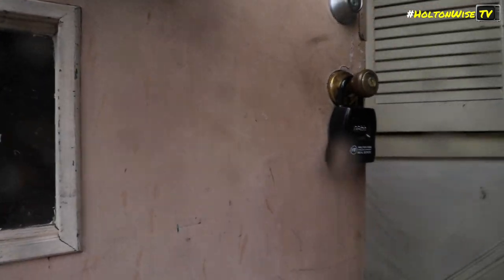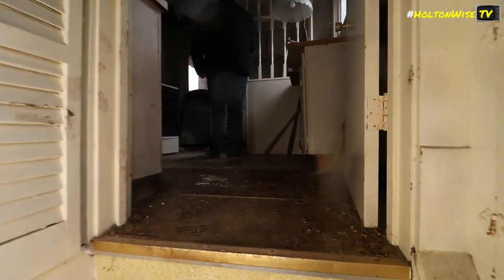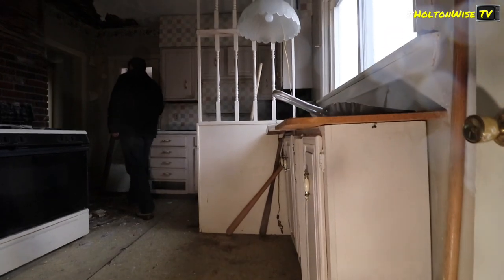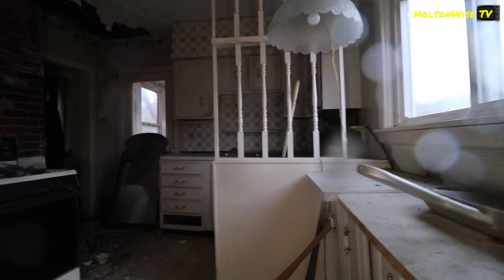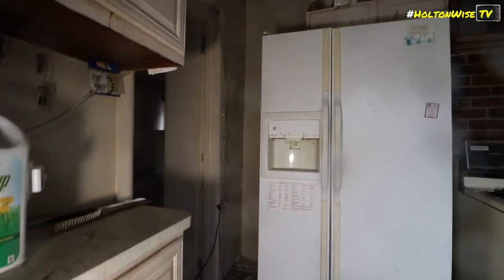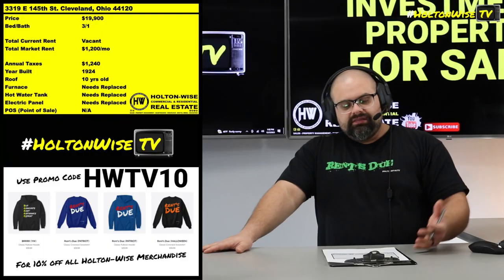You've got ARVs up around the 100K range or so, so there's definitely meat on the bone. You can buy it right now, cash, as is, no questions asked, for $19,900, and then go in and do a massive renovation. You could turn it into a great Section 8 rental. You could potentially flip it to an owner-occupant. There's just a lot of things that can be done here, right?